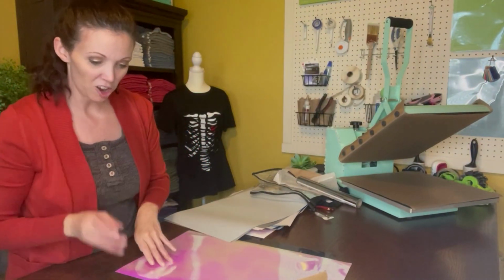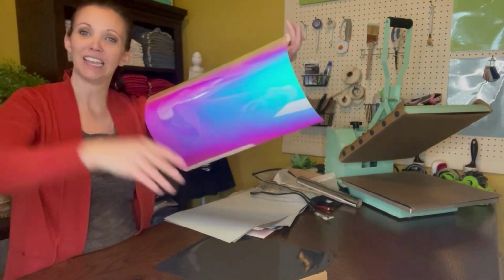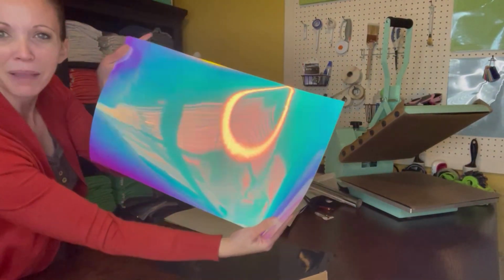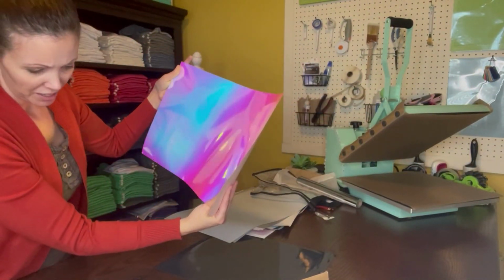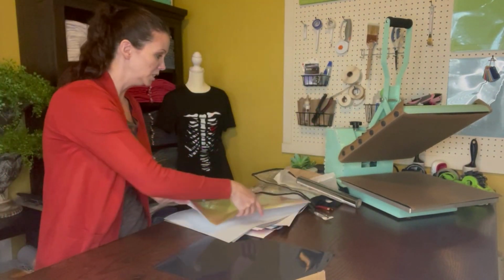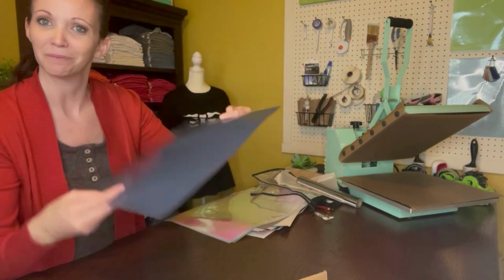And then this is the Siser Holographic Mystic Pearl. Just like it sounds. It's like my light is kind of throwing it off a little bit, but it's like a white. No, it's not. It's like it picks up every color no matter where you angle it. So it's kind of cool. Yeah, so this is the Siser Holographic Mystic Pearl. And then this one's not listed, but I'm pretty sure that this is just a black HTV that was in there. So kind of cool.